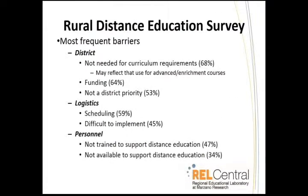So we also asked about various barriers. This is pretty common in research and online and distance learning. A lot of work out there on clusters of barriers, different types of barriers. So following that, we asked about similar things that have been asked previously in the research. So we asked about some district barriers. And these were conceptually grouped here into district barriers, logistical barriers, and personnel barriers.